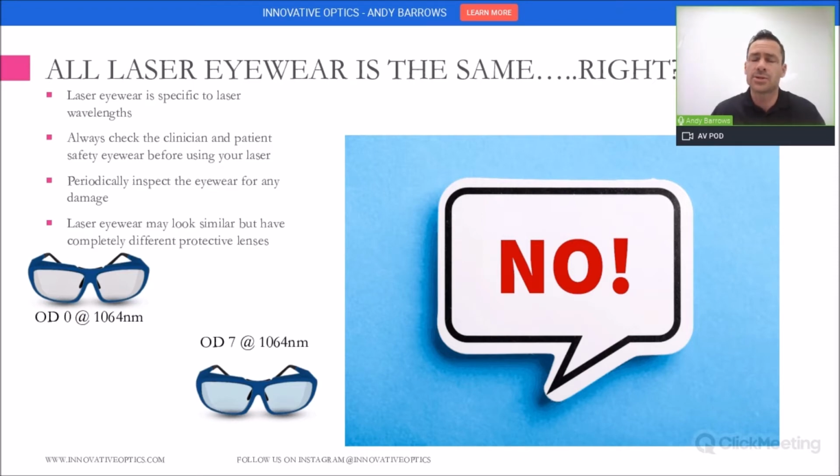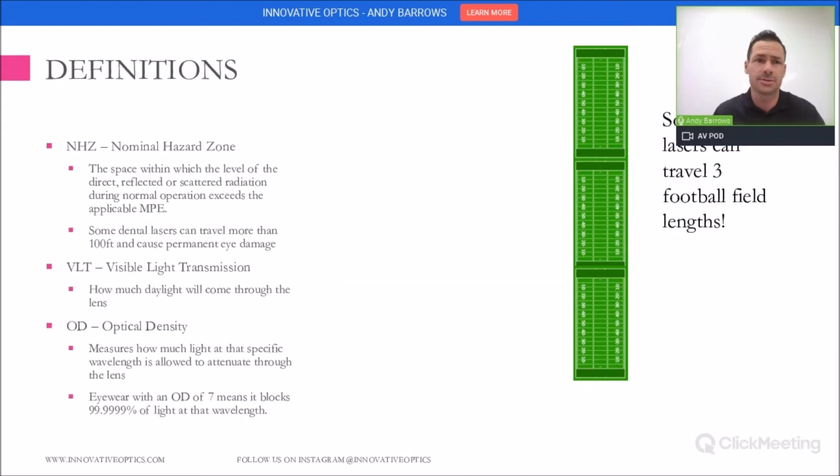And then, of course, laser eyewear can look very similar to each other, but have very different types of protection levels. So, for example, here you'll see two pictures. Both look very similar, but if you're using a 1064 nanometer YAG laser, one has a high protection and the other one has almost no protection. So be sure to check the wavelengths on your eyewear against the lasers.